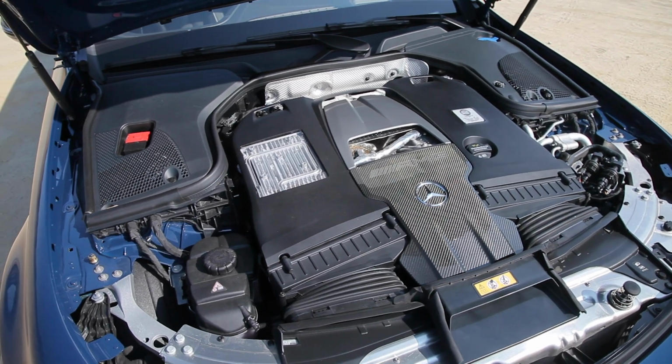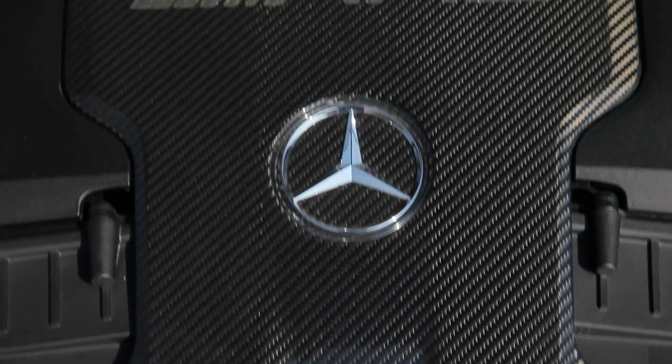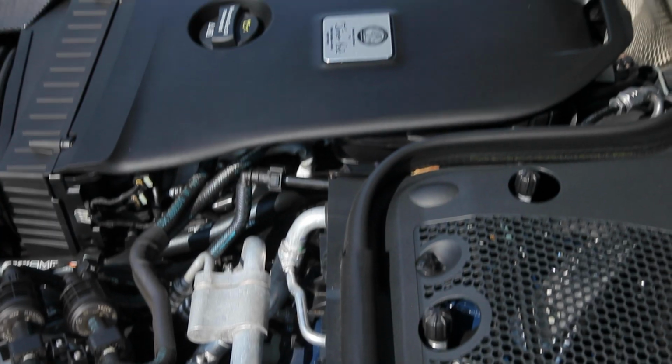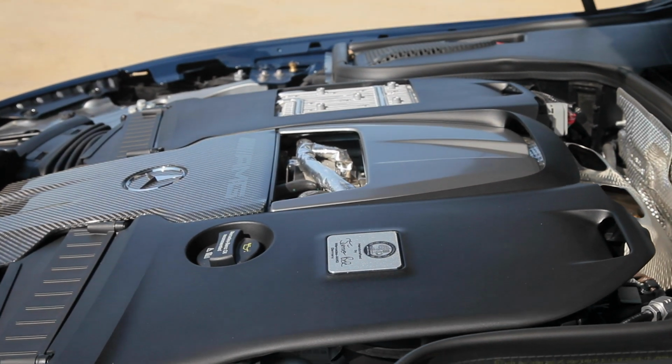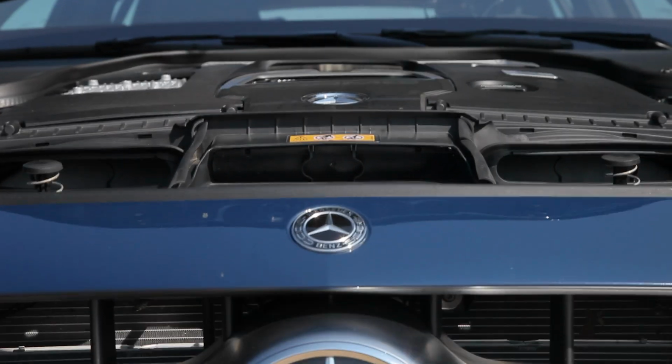Well, this one is special because it has a twin-turbocharged 4-liter V8 engine under the hood, making 603 horsepower. Woo-wee! That is dynamite. It's backed up by a 9-speed automatic, which, if I'm being honest, is just okay. It's clunky around town in first gear, but once you're out of first, everything else is great. And if you're shifting it yourself with the paddles, it's wonderful.